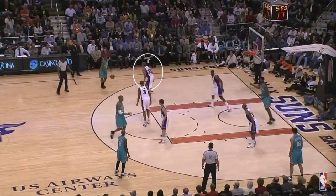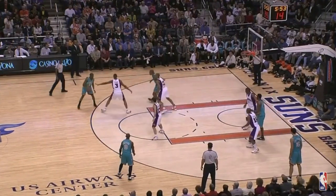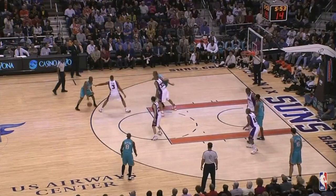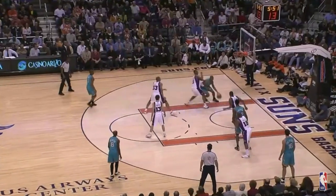You can see Hill guarding Paul at the start of the possession. But West is going to come set that screen because the Suns switch everything. That puts Diaw on Paul. Suns don't want that, so they try to pull off the switch back. But before they can do that, Paul passes it down to West, who eventually finishes.